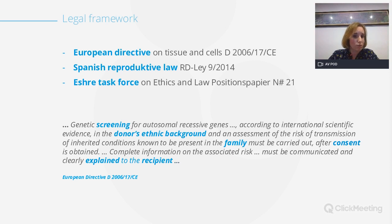And we have the ESHRE Task Force on Ethics and Law position paper, from the European Reproductive Society, on genetic screening for autosomal recessive genes, according to international scientific evidence. They advise to test depending on the ethnic background and the family history after consent is obtained. So regarding donation, they advise to test depending on the ethnic background and the family history. But then again, we just saw that ethnic background is not always a good thing, because we do not necessarily know our ethnic background, especially in countries like ours, where people historically have come from many different places. And if you remember, family history was not always a good option.